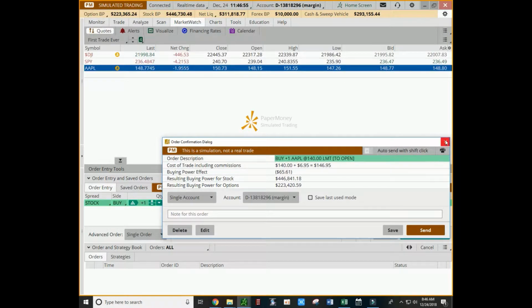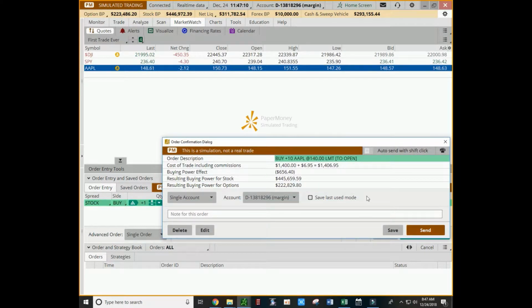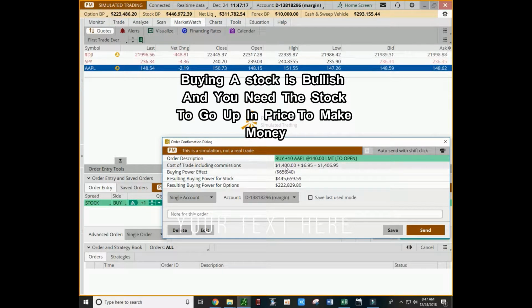Now I'm going to exit this, and I'm going to put 10 shares. Okay, and my price is $140. Send and confirm, and now look, the total cost of this trade is $1,400 plus the $6.95 commissions equals $1,406.95. That's the total cost of buying 10 shares of Apple.